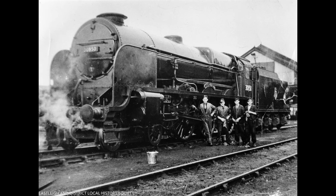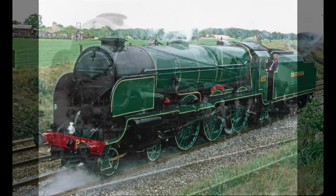Anyway, at the time of withdrawal, 850 was earmarked for the National Collection, originally being stored at the former Pullman Works in Brighton, before being moved to the National Railway Museum at York for display. But then in 1980, the locomotive was returned to steam at Steamtown Carnforth, making an appearance at the Rocket 150 Cavalcade.